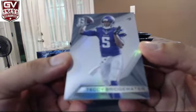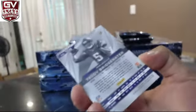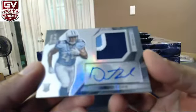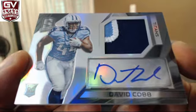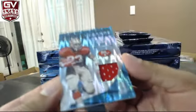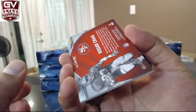First up for the Vikings, Teddy B. Base, that is Hockey Con, 22 of 99. Then we got for the Titans, David Cobb, three color patch autograph. Titans is Zon 27. 36 of 99. And we got for the Niners, Roger Craig jersey. D.A. Hammy, 46 of 50.